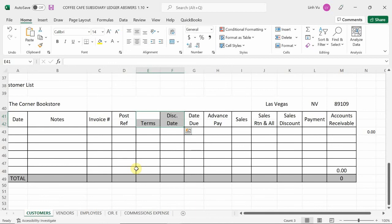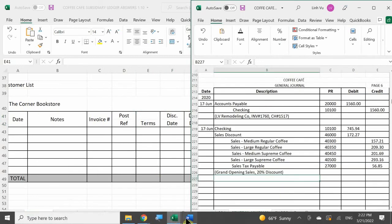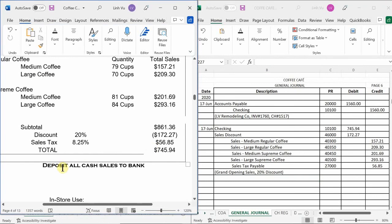Makes no sense. So in this case, no, the subsidiary ledger is only meant for customers who want to owe us on an account, and we collect all the information pertaining to their particular sales. So no subsidiary ledger needs to be done here. Now, I've also mentioned one thing. We need to deposit all of our cash sales to the bank. Because in this case, I have a whole bunch of cash, right? Is it going to magically appear in my checking account?